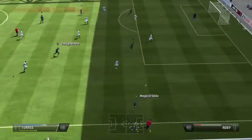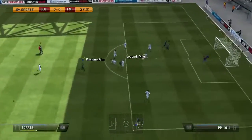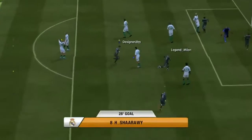Play building up nicely now. First time cross. Well, they defended well. It was good. And the shot's up. And he scores. Spectacularly.